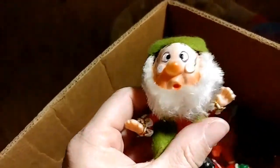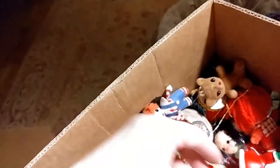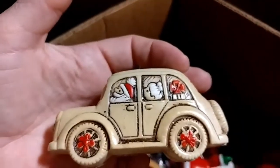Here's Doc. Okay. He's easy to distinguish. He doesn't have his tag either. It just cracks me up that Dopey's the only one with a tag. There's the Mr. and the Mrs. in their little sort of VW looking thing.